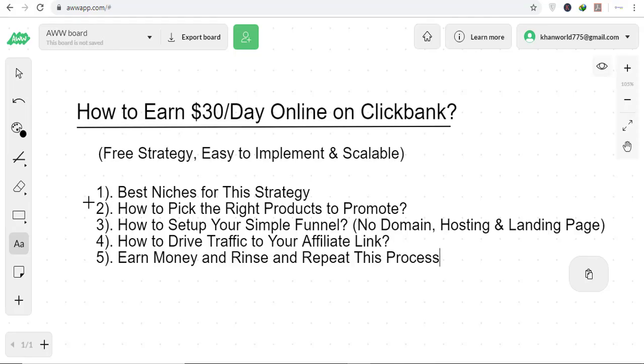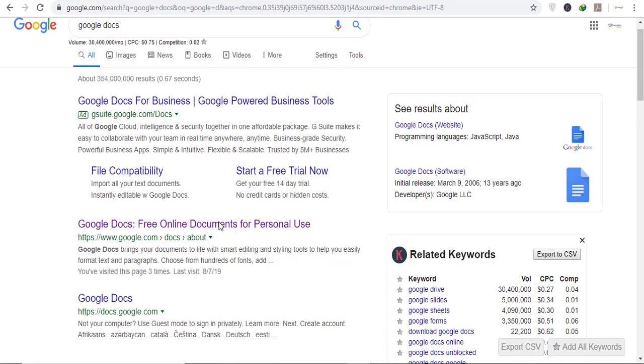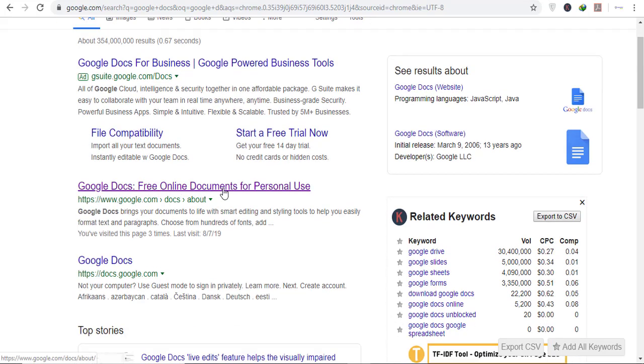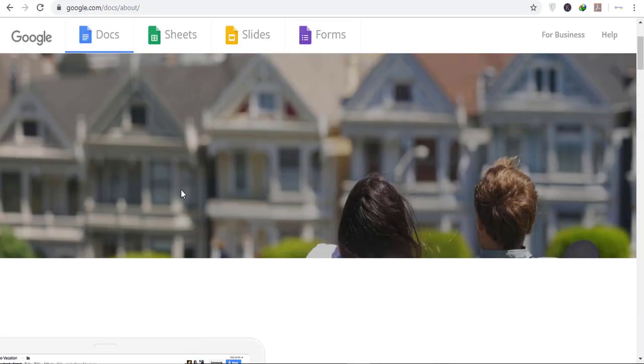We have completed the first 2 steps. Now let's move to our next step, that is how to set up your simple funnel. Just move to Google and search for Google Docs, and you will see that there is an option, Google Docs, free online documents for personal use. It is actually a product of Google where you can create online documents for free.